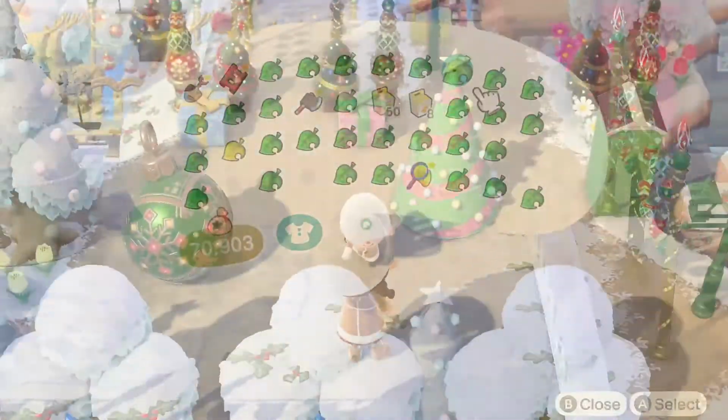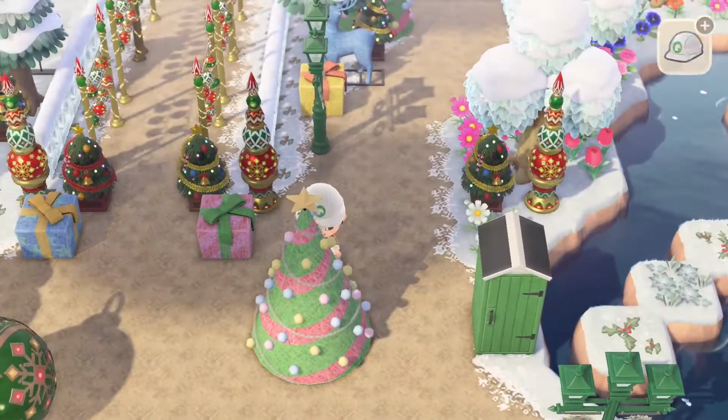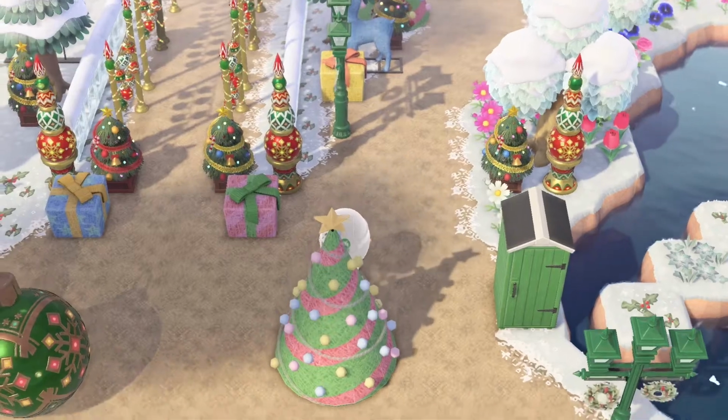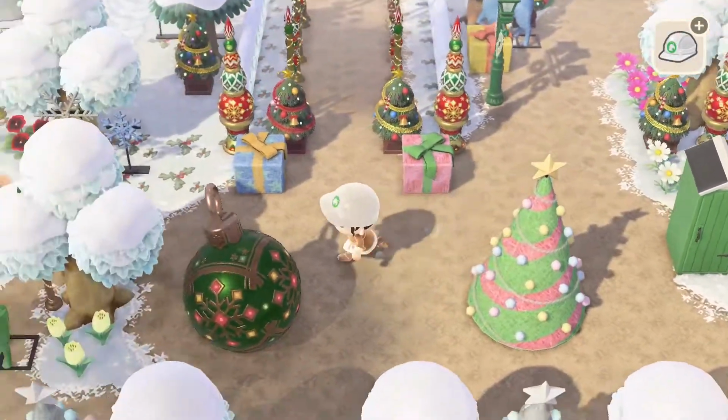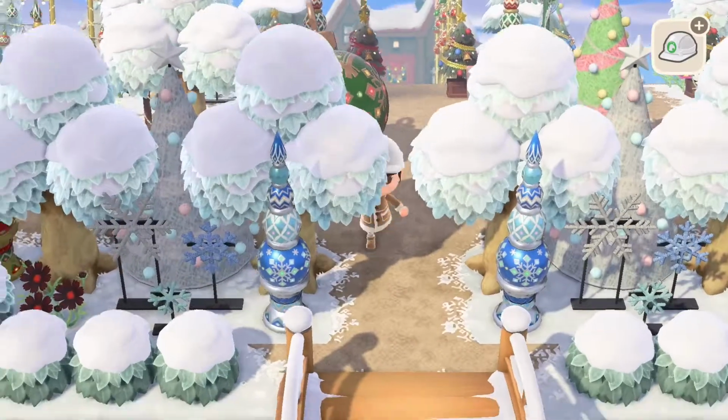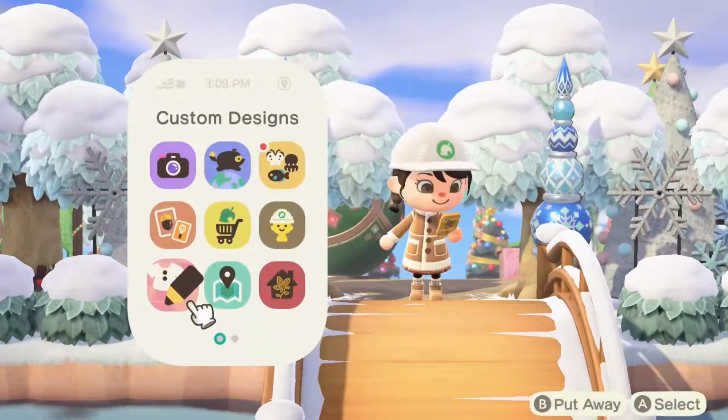I love that. That's a new 2.0 item. And then just filling in things like this giant illuminated tree and this giant ornament. I love how you can fill up a huge open space with these ginormous items. They're really cool, and I'm really excited to have them this year.